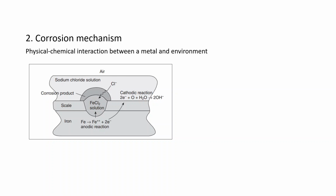Corrosion mechanism. According to the ISO 9044 standard, corrosion is defined as the physical-chemical interaction between a metal and its environment, leading to modification of the metal properties and significant alteration of the metal function. The transfer of electrons is possible because the metal is conductive, through the metal from the anionic region to the cationic region, and forms the corrosion product.